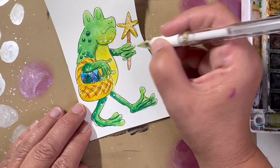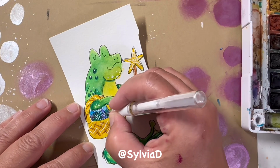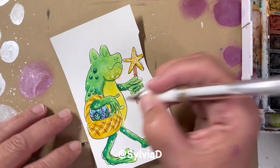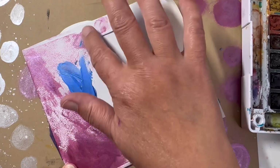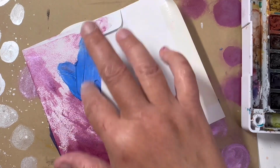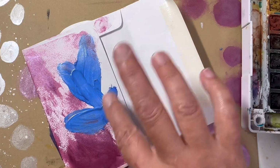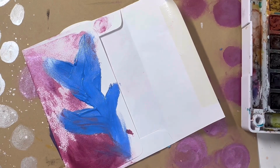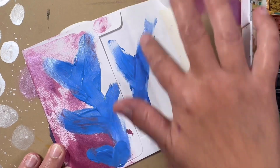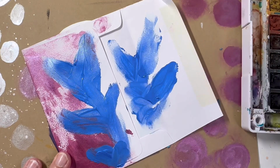Actually, speaking of gel pens, I was watching Sylvia over at Sylvia D. And on her channel, she was creating in her seashell journal, and she made a sea dragon. And so she painted the dragon, but then she added these, it looks like neon sort of gel pen details. It looks amazing. The sea dragon looks so cool. So yeah, that looks awesome. I'll link that down below because that's very effective. That very colorful gel pen just really popped.